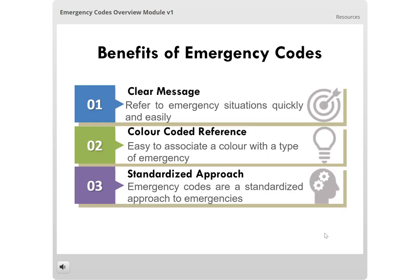The following three statements refer to some of the most valuable benefits of emergency codes. First, they provide a clear message to your audience referring to an emergency situation quickly and easily. Second, being color-coded allows for audiences to easily associate a type of emergency with a specific color. Lastly, emergency codes are a useful way of organizing emergencies so that we can focus on developing expectations for responding to specific codes.